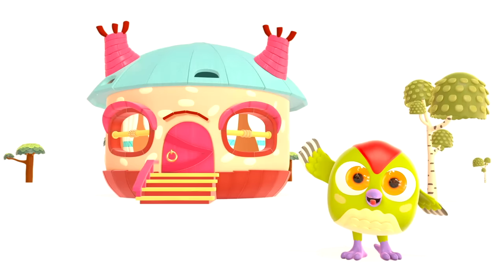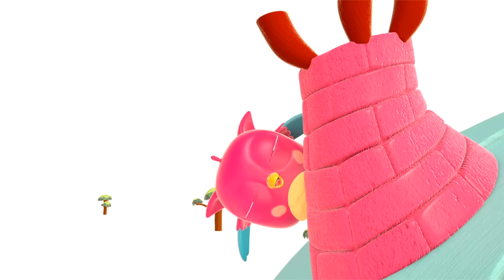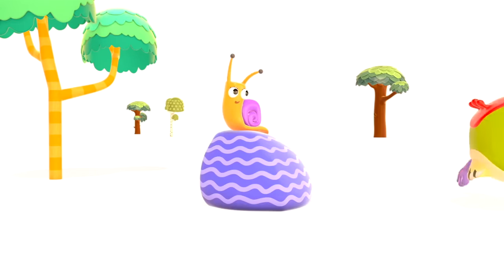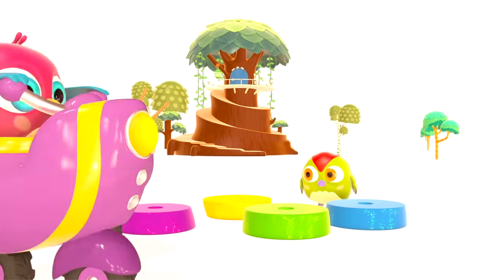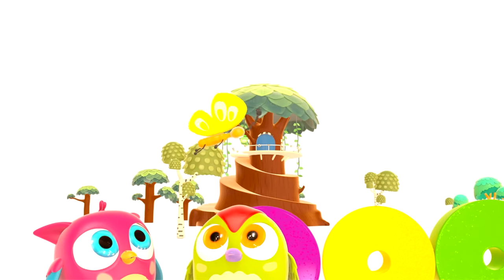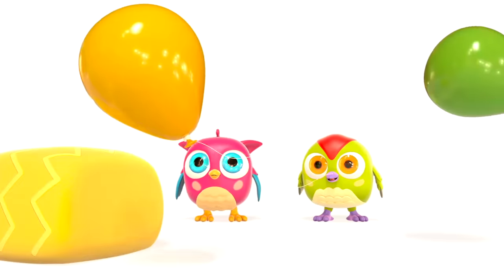Hop Hop loves to play and have fun. He dances and loves jumping high. He flaps little wings, hop, hop, hop. And look at how well he can hide. Peek-a-boo.